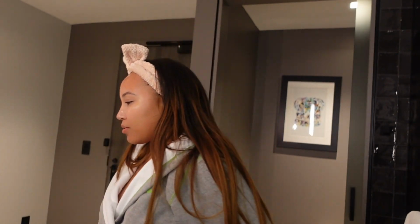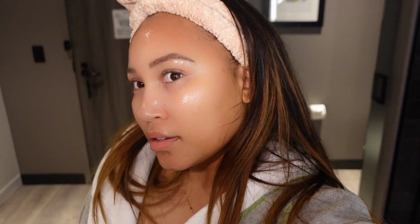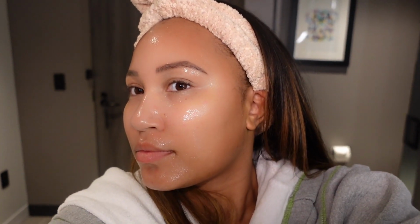Y'all. Do you see the way my skin is glowing? Do you see that? No. I don't think y'all see it. Let me zoom in. I know that's right, okay? Because we getting glass skin all 2024. We're just gonna let that settle in.